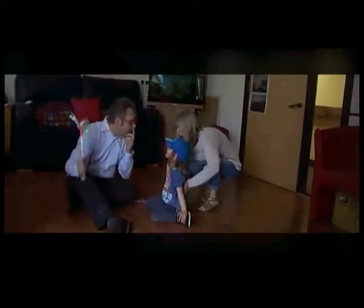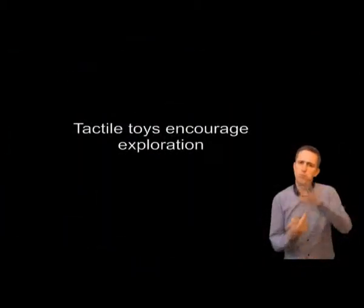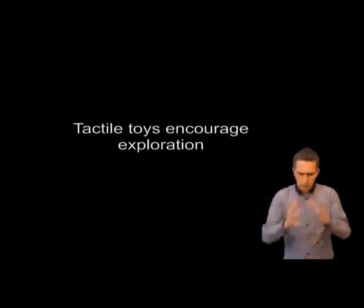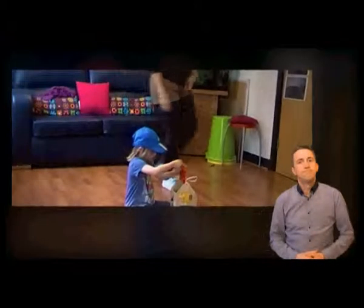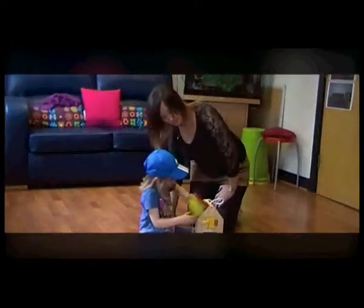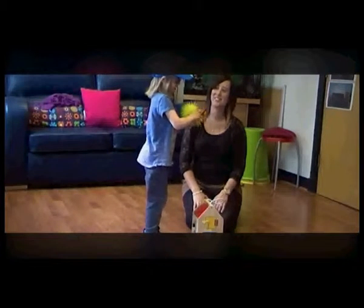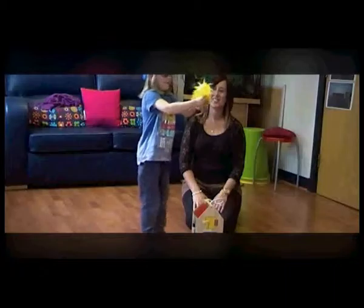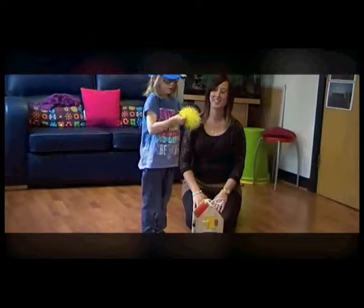Dominic is testing Emma's peripheral vision. He moves a light-up butterfly towards her, and Emma raises her hand when it comes into her field of vision. Look at my nose, ready? Let me see that butterfly. Right, ready, look at my nose. Tactile toys encourage exploration.